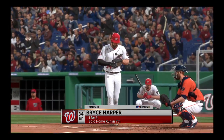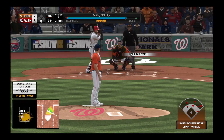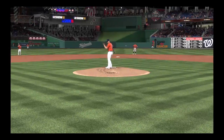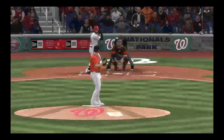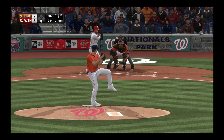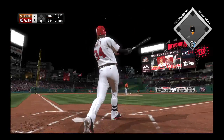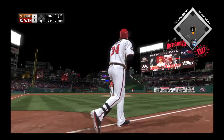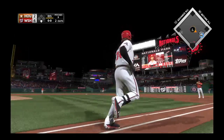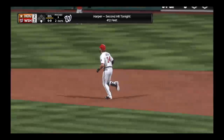So 2 down now in the Washington 8th, and that'll bring in a dangerous hitter indeed in the form of Bryce Harper. He comes set. Here's the 0-0 pitch. Oh, and he turns another one around here. Again. And his fine ball game will continue. Give him another home run.